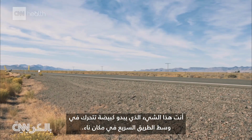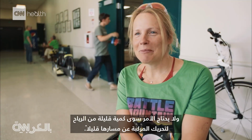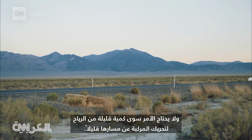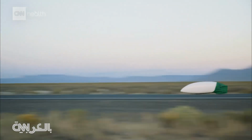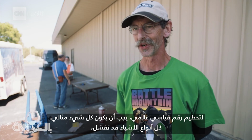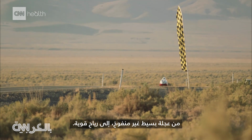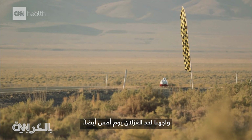You're in this thing that just looks like an egg going down a highway in the middle of nowhere, and it only takes a tiny bit of wind to blow it slightly off course. To set a world record, it really has to be perfect. All kinds of things can go wrong, from a simple flat tire to being blown off the road in the wind. We had a close call with a deer yesterday.